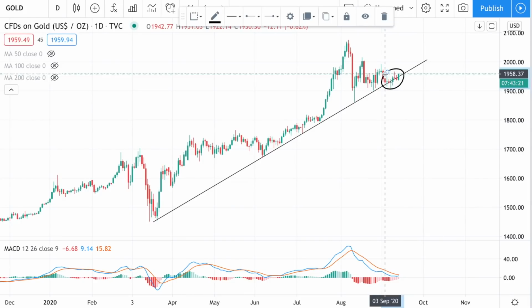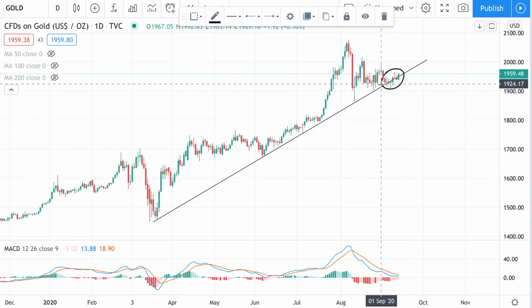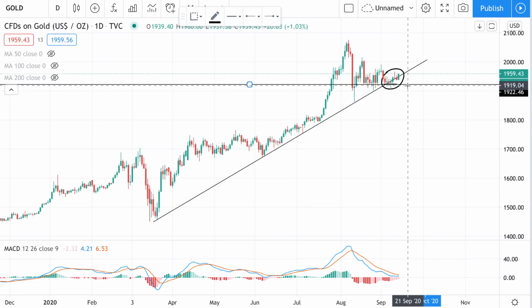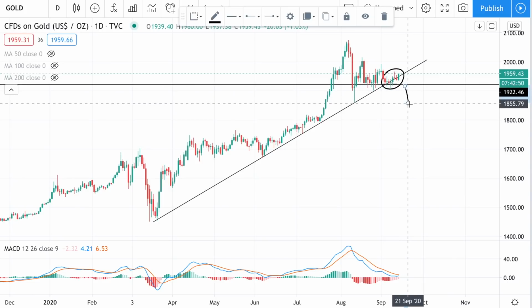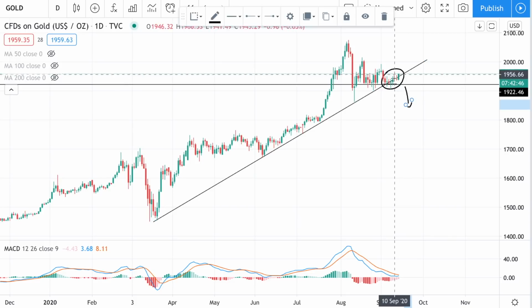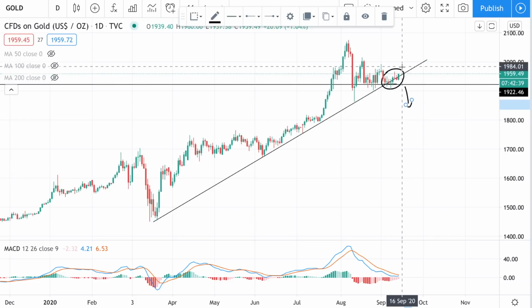We're currently buying gold. We have a stop loss right here. This is a major level to watch. This 1920 level, if we break that, that could be a very bad sign for gold. But currently we are above it. We're back above the trend line and it seems to be doing fairly well.